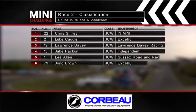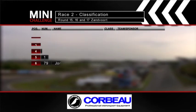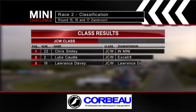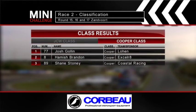So we take a check at the final classification with the win for Chris Smiley, second place Luke Cordell, and third for Lawrence Davey from Jake Packham, Lee Allen and Jono Brown. In terms of the classes then, in the JCW class, it's Chris Smiley from Luke Cordell and Lawrence Davey. And in the Cooper class, Josh Gollin from Hamish Brandon and Shane Stoney.